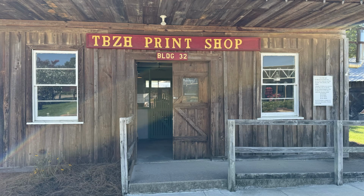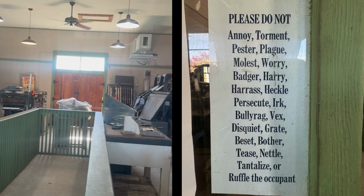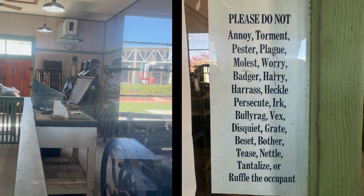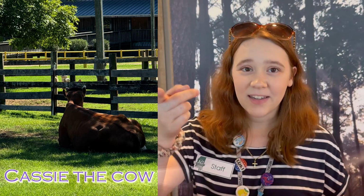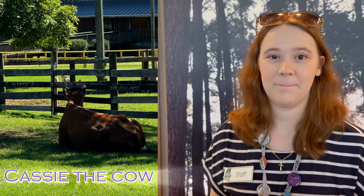During the last half of the 19th century, and during the 20th, most small towns had print shops which produced their local newspapers. We have a cow over there. I know, it's very exciting stuff. Real cow? Yes, a real cow. Wow. Her name is Cassie. Cassie the cow? Mm-hmm. Oh, great. Yes, we got a farmstead.